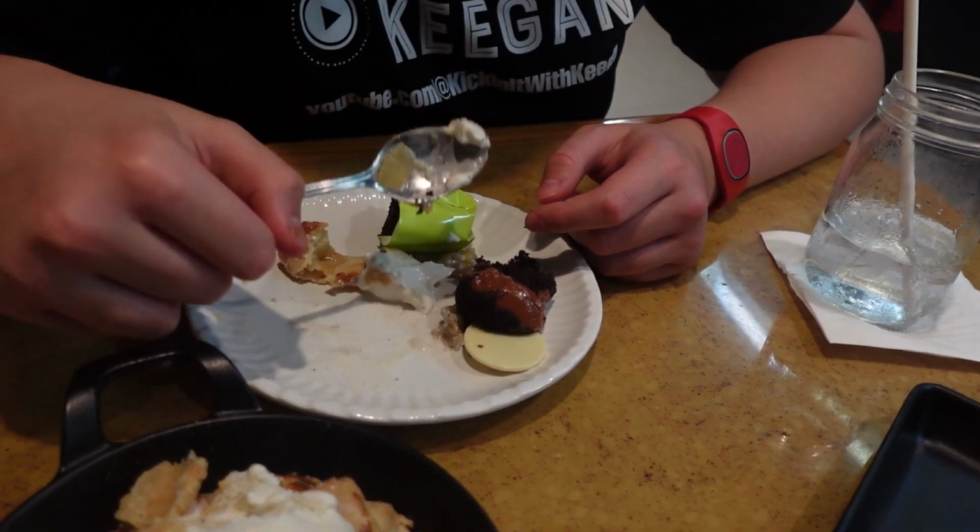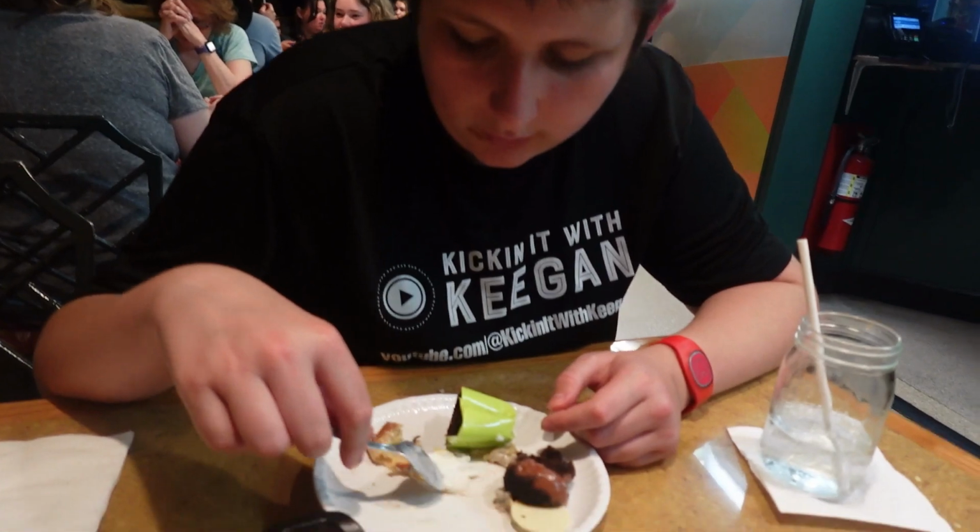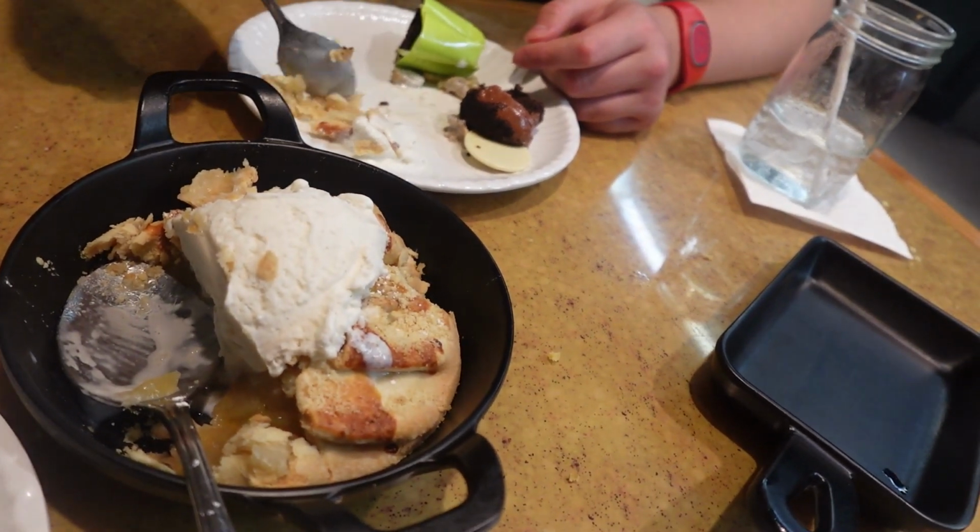Take a picture of that ice cream. That's good stuff right there. Oh boy. Get on the spoon. How's that? Amazing. There we go. I cannot get enough of this dessert. Okay, we are done. Woo. Full for sure.